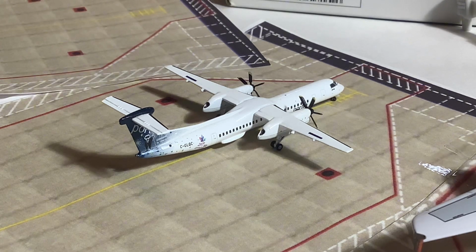Highly recommend you fly on Porter Airlines. They're really cool, and I'd love to fly on them at some point in the future. They're going to give you fantastic service no matter what aircraft you fly on. Even though they're only regional jets, they make the most out of their regional jets. Porter is an incredible airline, and great to get them in the airport update here.